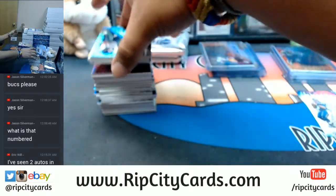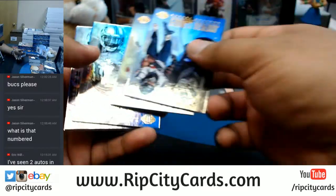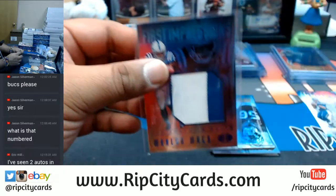Oh, I see Panini points. That has to get randomed. 150 Panini points. That replaces an autograph. I'll do that random at the end of the break. Marlon Mack to 100. Two-color patch for the Colts.